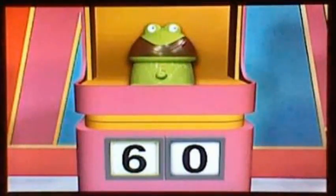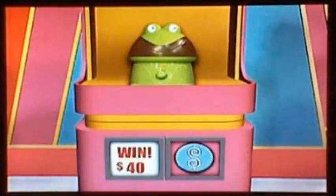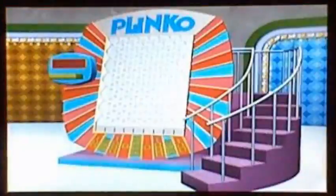Soothe cold symptoms with this adorable frog humidifier. Now is the first or last number the correct number in the price of that item? Which one's the correct price? Starts with a 6 or ends in a 0? Ends in a 0. It is... You got it. Here's another chip. Yeah, $40. You've got five Plinko chips.